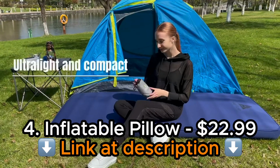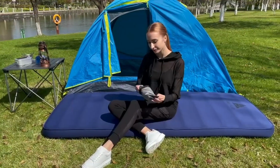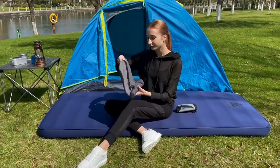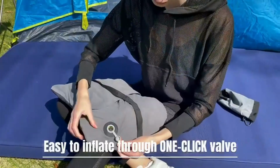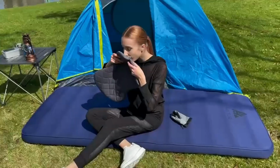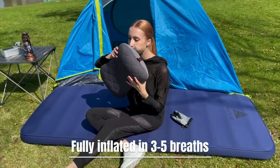At number 4, we have the HikeNture Inflatable Travel Pillow, and this is one of those products that can make long flights, road trips, or even camping nights way more comfortable. Unlike bulky neck pillows that barely fit in your bag, this one packs down incredibly small while still giving proper neck and head support when you need it.